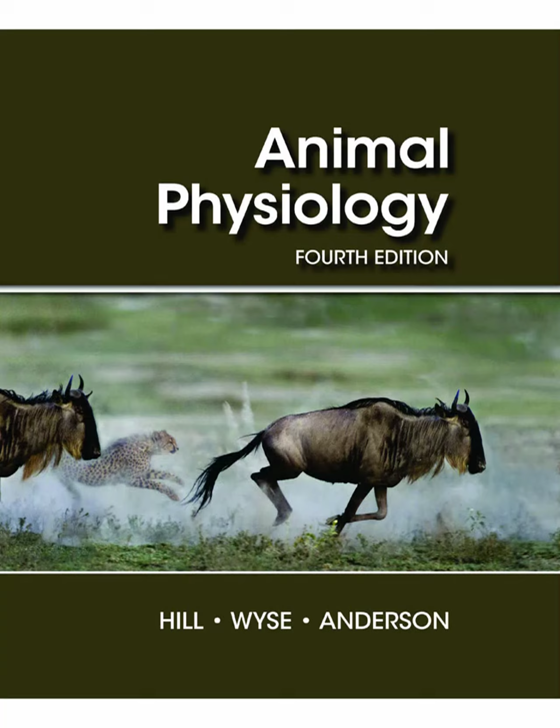Yeah, it's pretty amazing stuff. We've got a really detailed chapter here from Animal Physiology by Hill, Wise, and Anderson as our source material. And our mission for this deep dive is to really unpack the core physiological concepts. We'll look at the ingenious mechanisms animals use, the systems involved. And we're always looking at those comparative strategies, right? How different animals tackle similar problems.